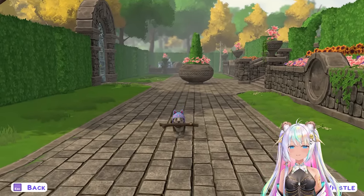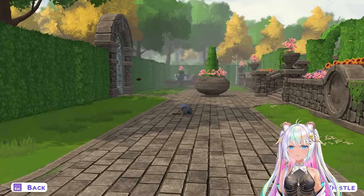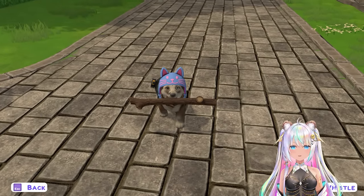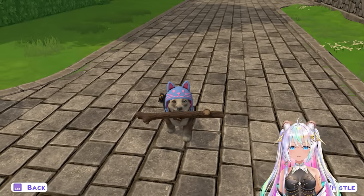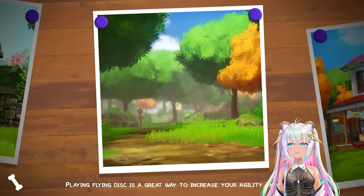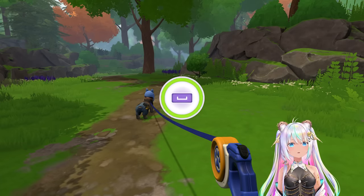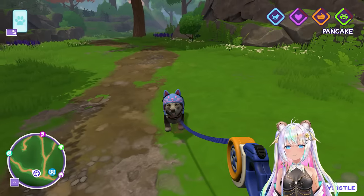He's so cute. Go get it. No, Pancake. Drop the stick. Pancake, he's just kind of blinking. Pancake, drop it. All right, there you go. Let's take him to the park. So go back to the trail. Oh, see how he does. Good. Oh, he did not chase that squirrel. Good job. Oh, Diggy.